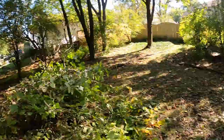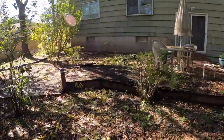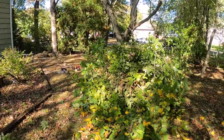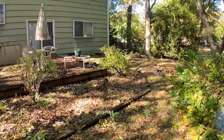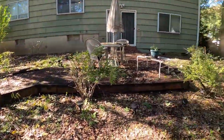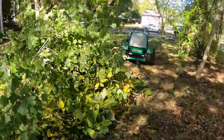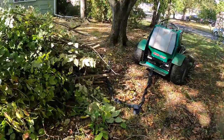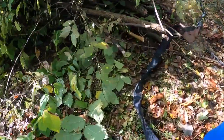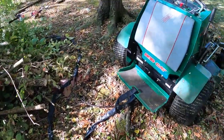Alrighty guys, let's do a little mid-project walkthrough. Stuff starting to come together. Got ourselves a decent pile going on. Everything's pretty much trimmed up. Then we're gonna blow it all out. But this is what we like to do when we got a big pile like this. We take our tow dogs, our straps, and we wrap it around that and we pull it with our mower.